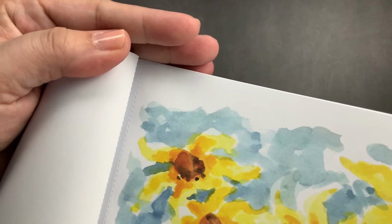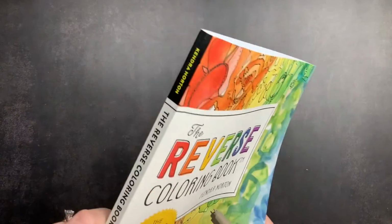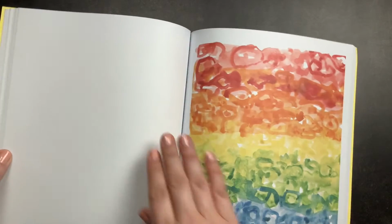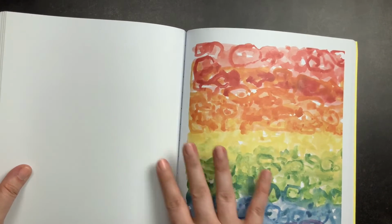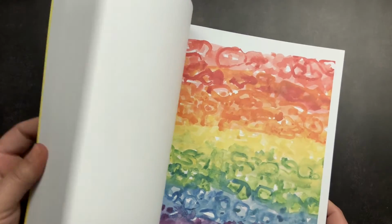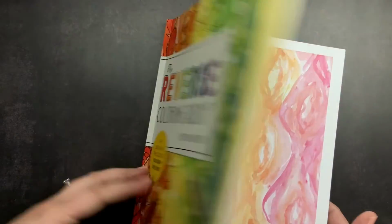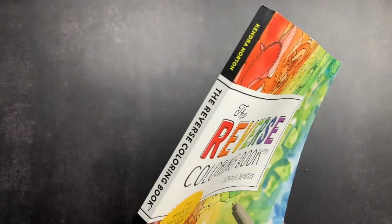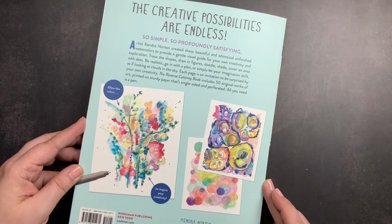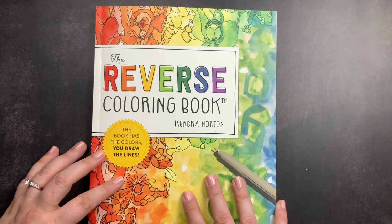And these also are perforated. So you can tear them out to work on them or tear them out after you are done. Or if you don't like a bound book, although I think once trained, this one will lay pretty flat pretty easily. But if you don't like a bound book, you could tear them out, you could punch them, you could put them into a disc bound planner, or you could take them to Staples or Office Max and you could have them spiral bounded if you wanted, whatever it is that you wanted. That is my reverse coloring book from Kendra Norton.